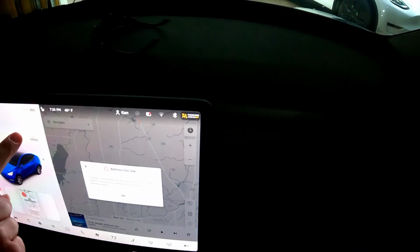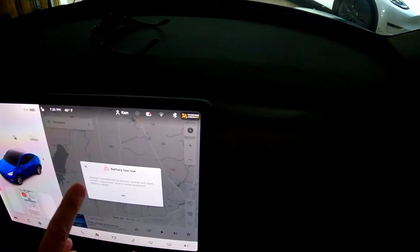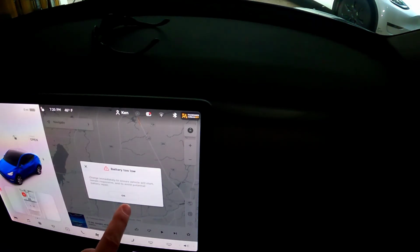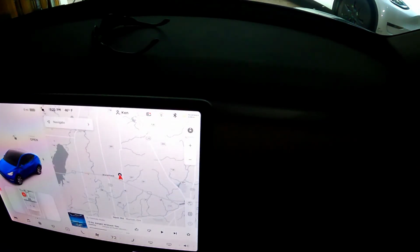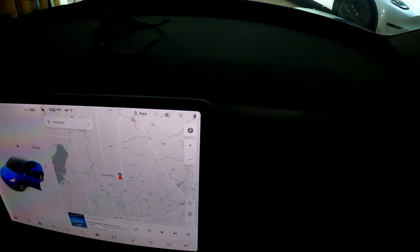I have 0 miles. It says, charge immediately to ensure the vehicle starts, remains responsive, and avoids potential battery repair because the battery is too low. 0 is definitely too low. 0 miles of range. Perfect. So I did arrive at home with 0 miles of range, but the car still kept moving.